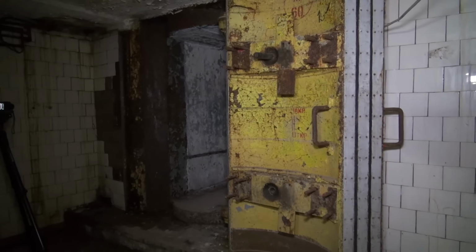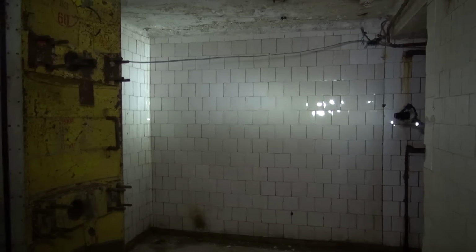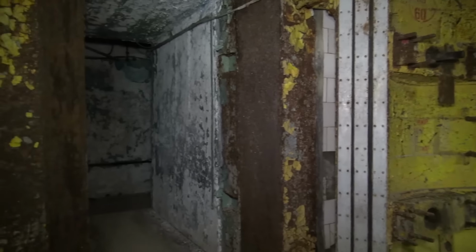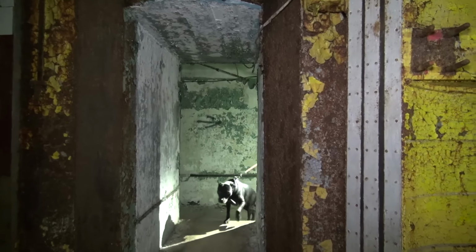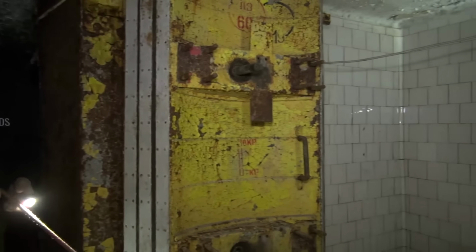So this, I'm taking it, will be the entrance of the actual bunker. The last thing you sort of expect to see coming out of there is like a dog. Like, wolf. It's very cute. No, I love it. It gives environment, as we would say in the army.